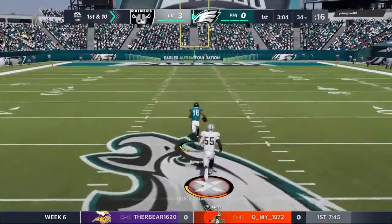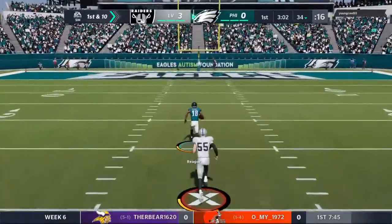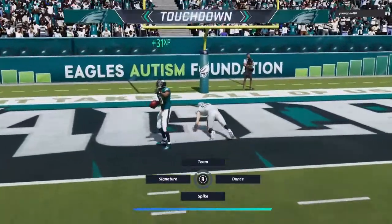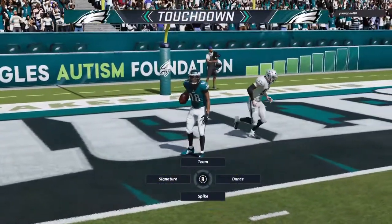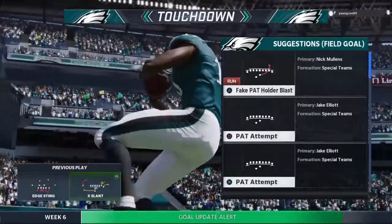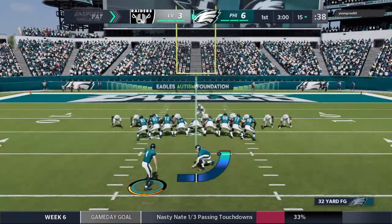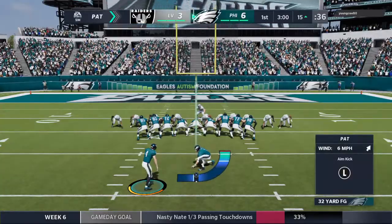The throw over the middle taken in. He's at the 40. Past the 20. Touchdown, Philadelphia. Jalen Reagor. His 4th touchdown on the year. And the Eagles have taken the lead. Jake Elliott.